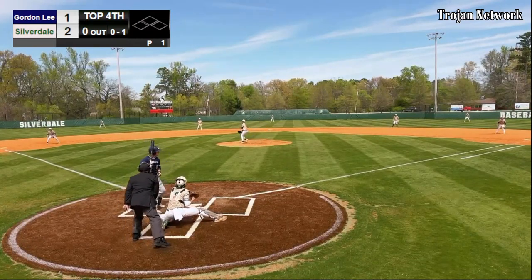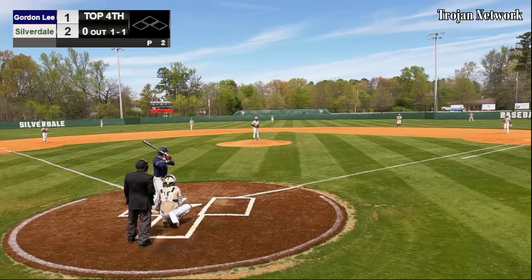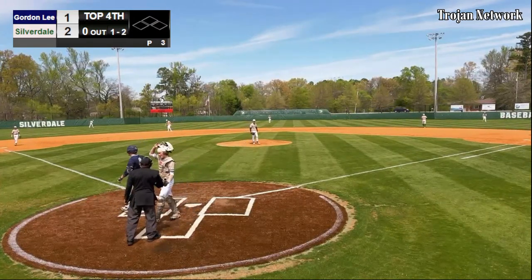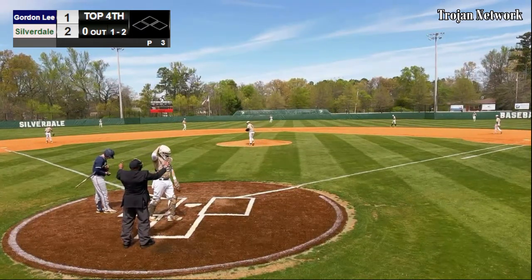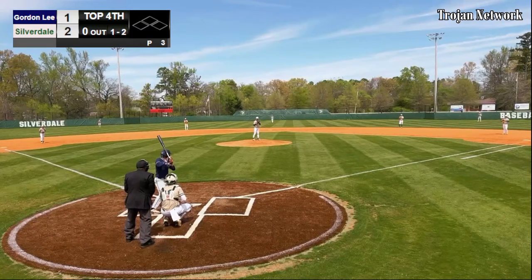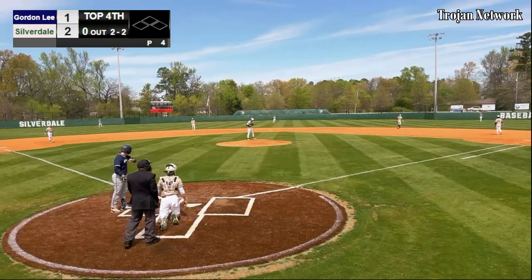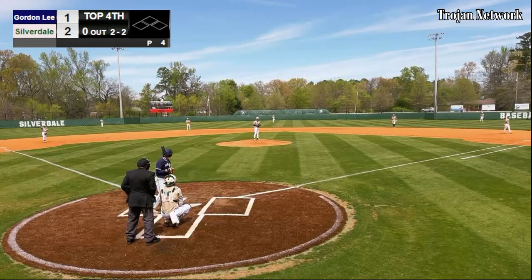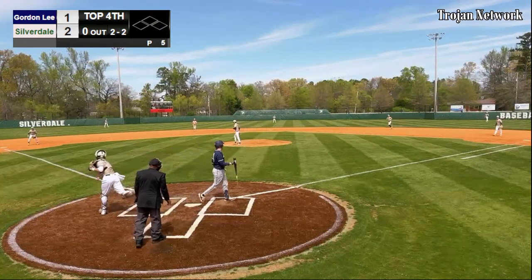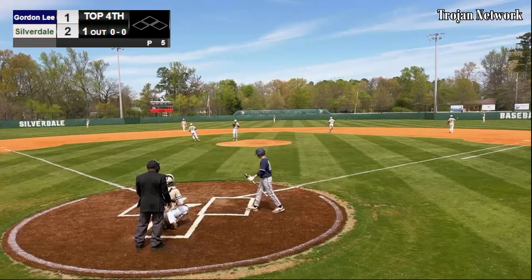The 0-1. Breaking ball misses high. Fastball swung on and fouled straight back out of play. One ball, two strikes on Dockery. Fastball misses out. Fastball swung through and missed. That'll bring up freshman Brady Little.